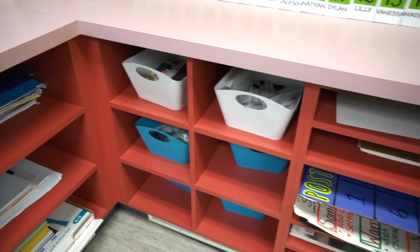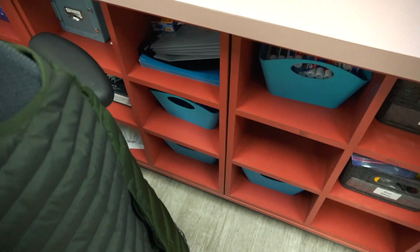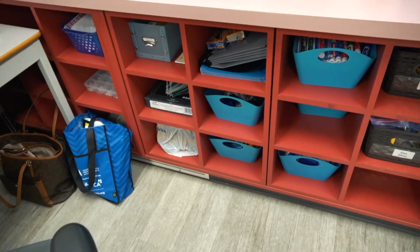Under here is just some more storage of some personal resources, and the kids put their, using my foot to show you, the kids put their cubbies in here. Or sorry, they have a bin that they put in their cubby for extra storage of supplies. And this is just all my stuff right over here behind my teacher desk.